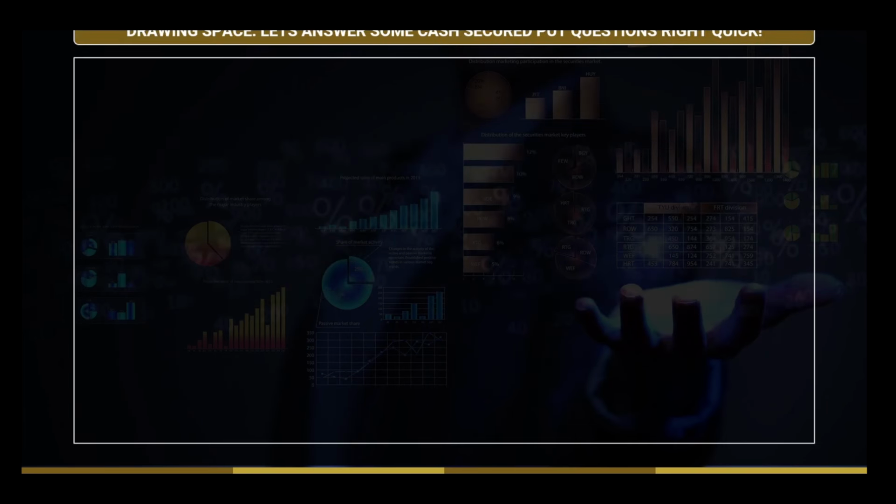So I know that was really brief. I know that was really quick, but these next few slides, I'm going to go all the way through this entire process, from the cash secured put all the way through to the covered call, and then it should bring everything together. Does anybody have any questions about cash secured puts before I go forward?